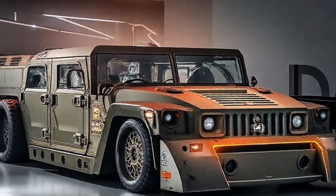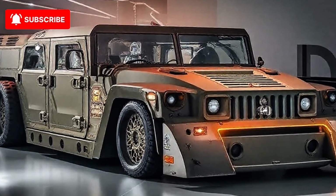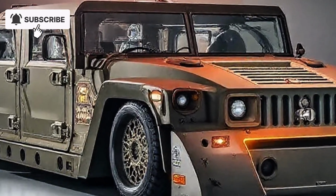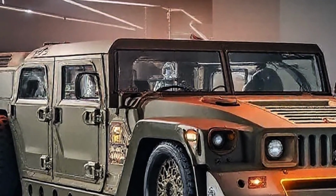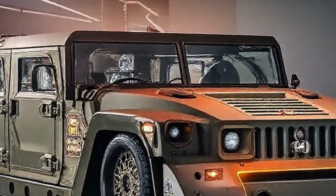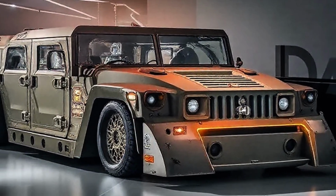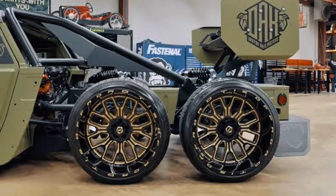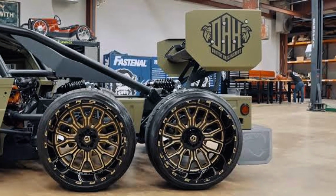Today, we're taking on something so extreme, so unapologetically powerful, that it blurs the line between military-grade engineering and full-blown supercharged madness. This is the 6x6 Humvee Hellcat. What happens when you take one of the most iconic military vehicles of all time, strip away its purely utilitarian heart, and then transplant into it one of the most notorious engines ever built for the streets? You get a machine that is as much a statement as it is a vehicle.